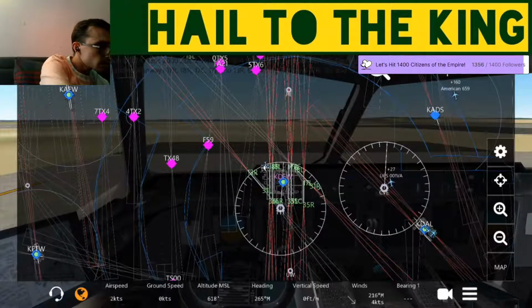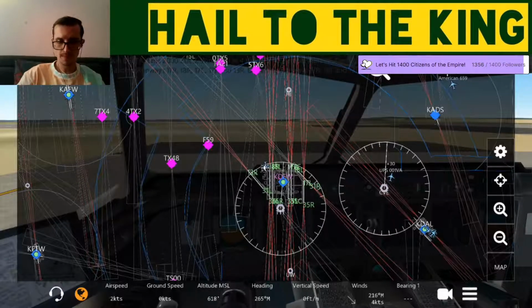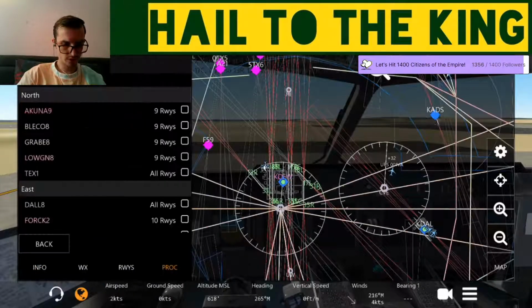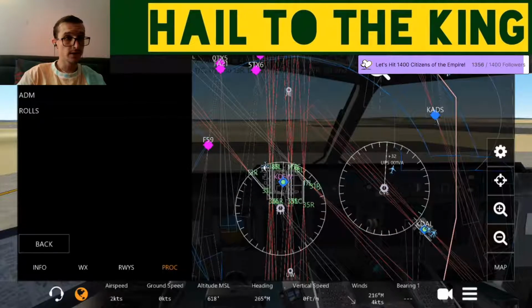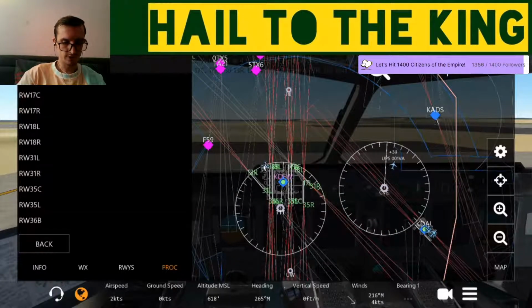Dallas Fort Worth Airport, ATIS information Delta, time 2000 Zulu, wind 220 at 4, visibility 10, temperature 15, dew point -5, DFW altimeter 3021. Remarks, use of departure and arrival procedures recommended. Landing runways 17 right, 18 right, 17 center, 18 and 17 left.